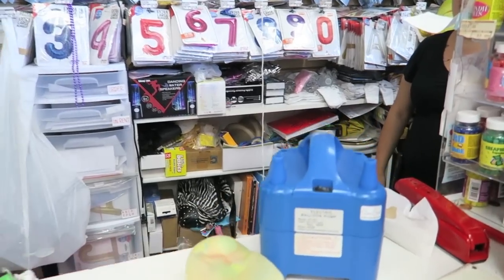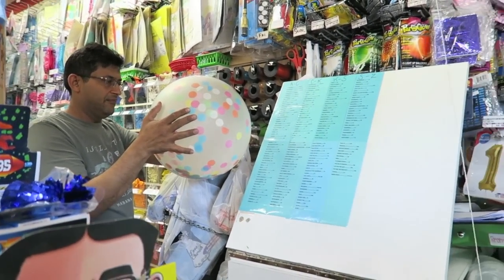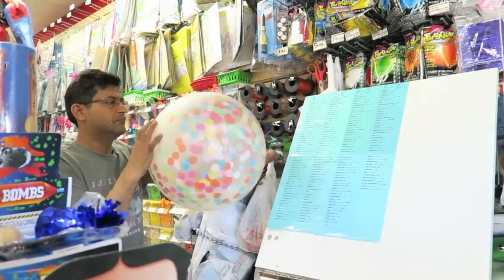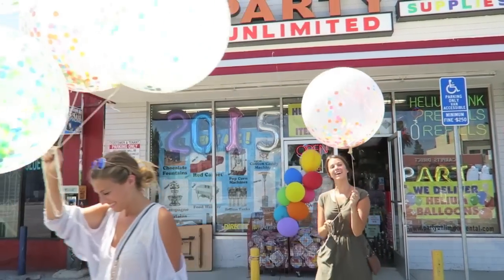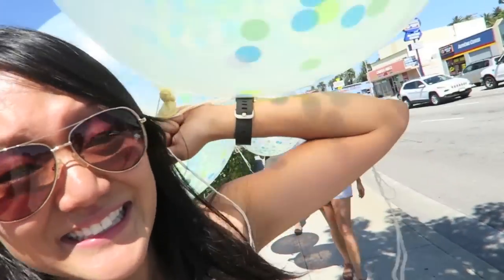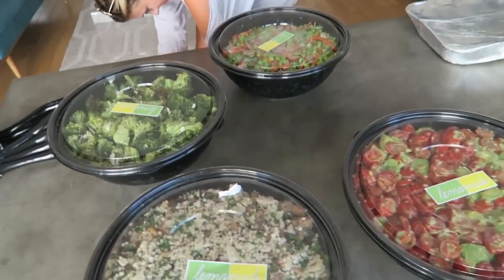The trick to blowing up these balloons is you use the balloon pump first with air, and you blow it up to about that big, and then you increase the helium. So we've got our balloons, and we're just walking back to the house. Watch the trees! Okay, the lemonade has arrived. Very exciting.